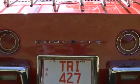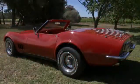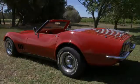Things like reversing lights on the bottom valance panels. That's not on any other model, right up to 72. It is a chrome bumper, what we call a chrome bumper model, and they finished in 1972, and then after that they were rubber bumpers.